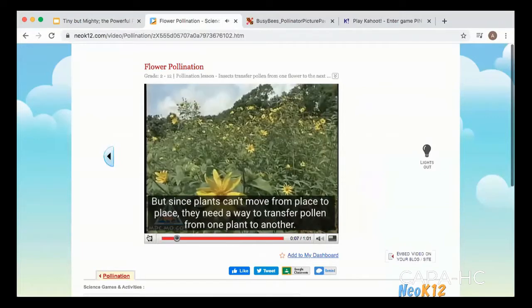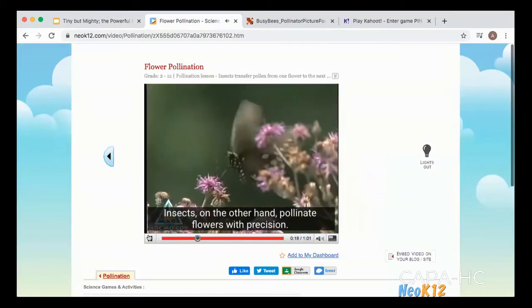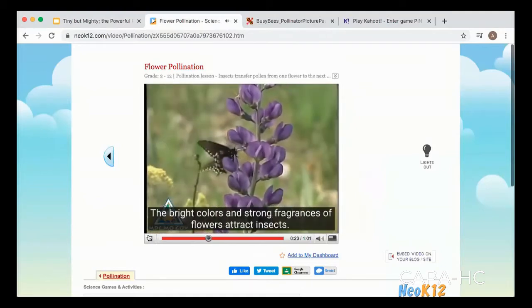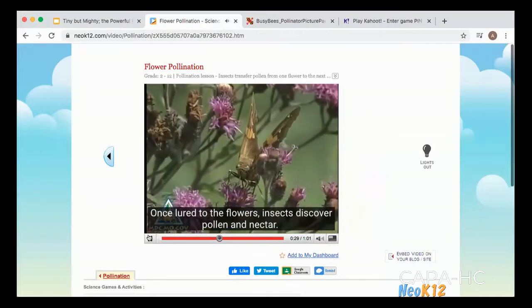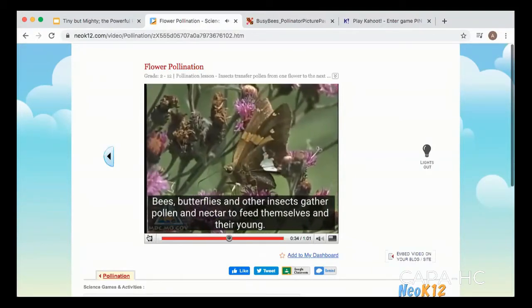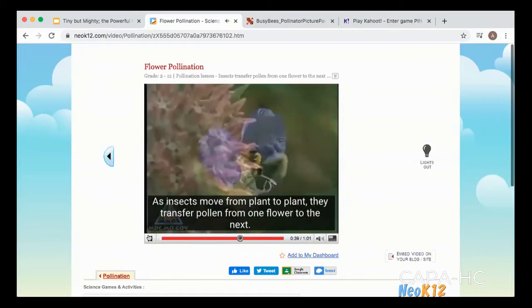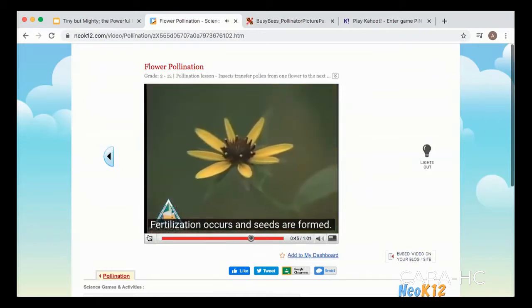But since plants can't move from place to place, they need a way to transfer pollen from one plant to another. Wind is a major pollinator, but it acts unselectively. Insects, on the other hand, pollinate flowers with precision. The bright colors and strong fragrances of flowers attract insects. Once lured to the flowers, insects discover pollen and nectar. Bees, butterflies, and other insects gather pollen and nectar to feed themselves and their young. As insects move from plant to plant, they transfer pollen from one flower to the next. Fertilization occurs and seeds are formed.